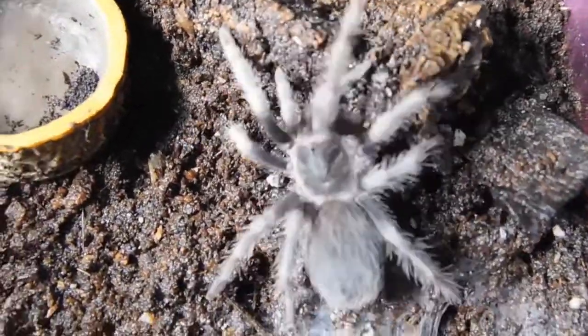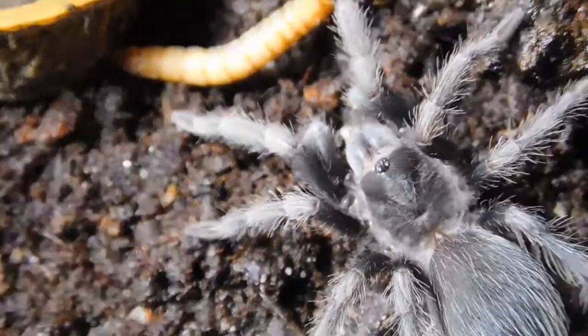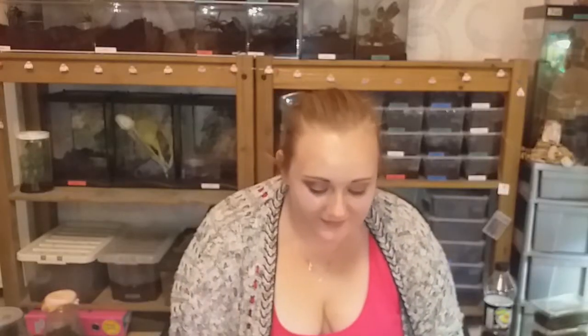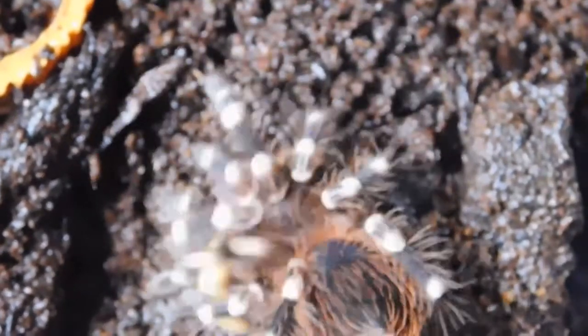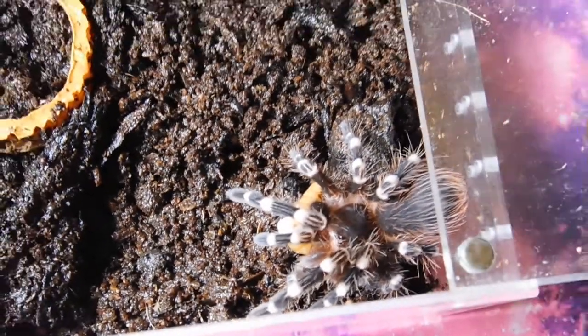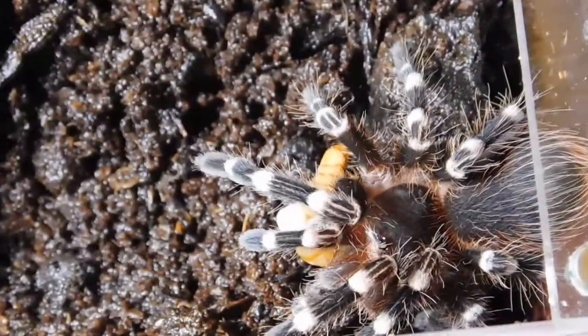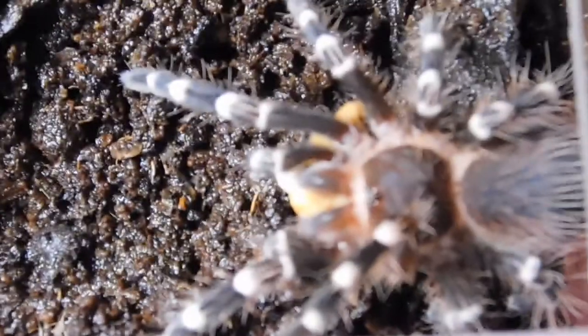Right, back to you. You're letting your worm do as it pleases. Come on, it's food. This one will eat this agent. My little agent. To mealworm. I really messed up on the focus then, but you get the idea. You're ferocious, aren't you? Yeah. He's ferocious.